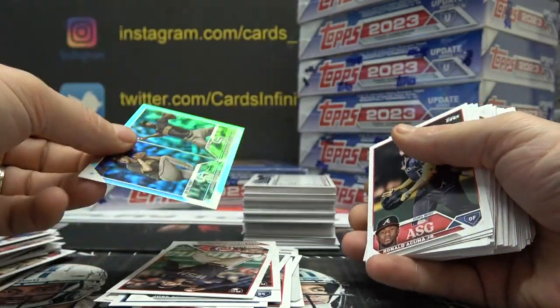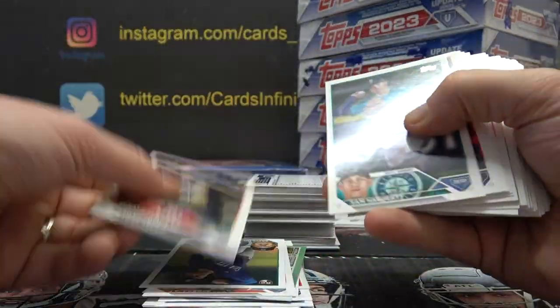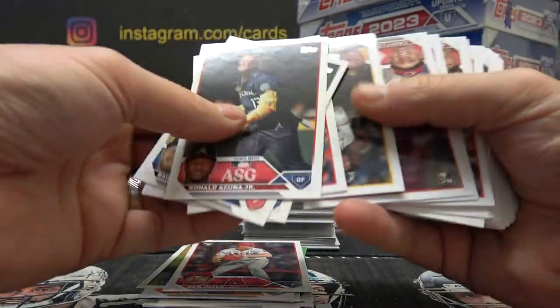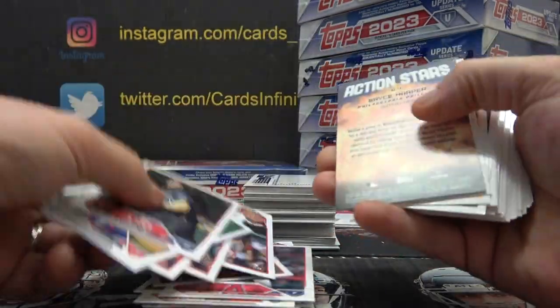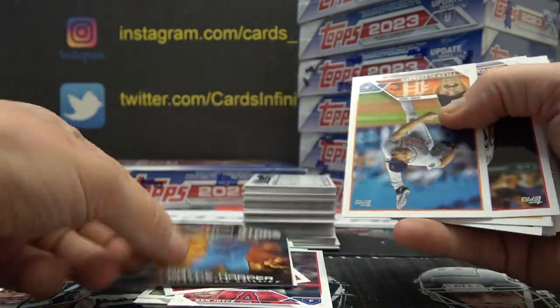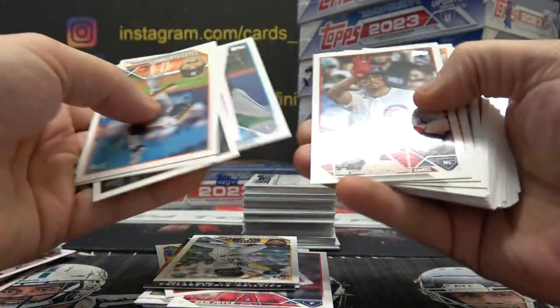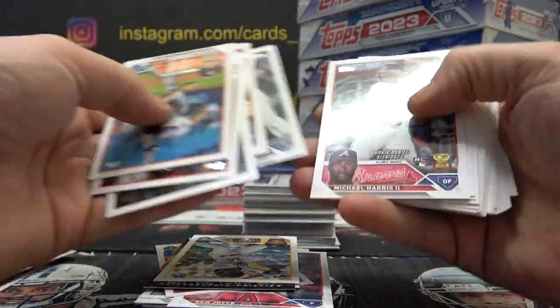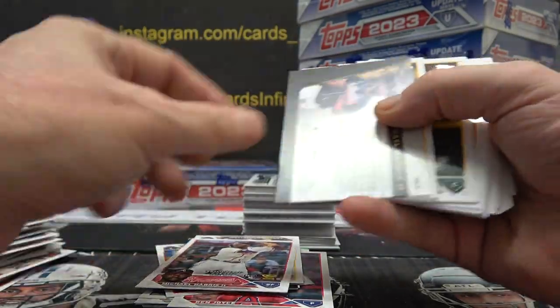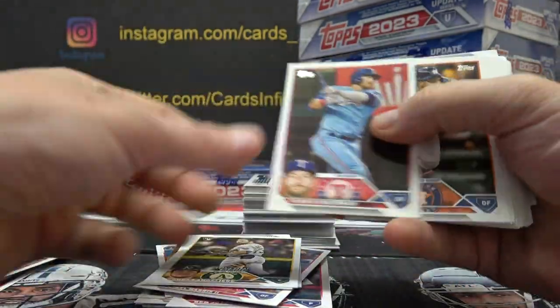Rookie combos, trying to shoot a combo. Oh, but they don't know that I dug my key into the side. Bryce Harper, he's an action star and action. Michael Harris, and then Michael Harris black gold.